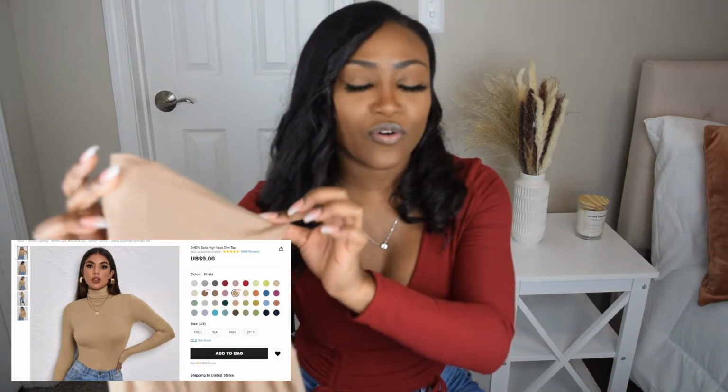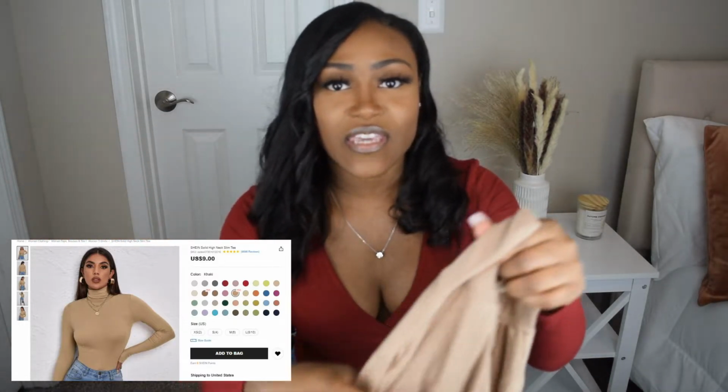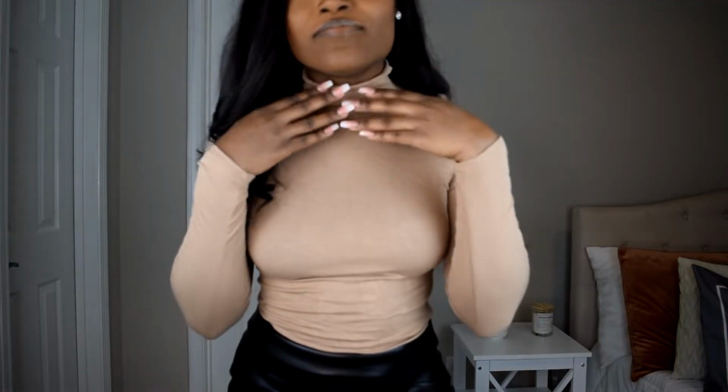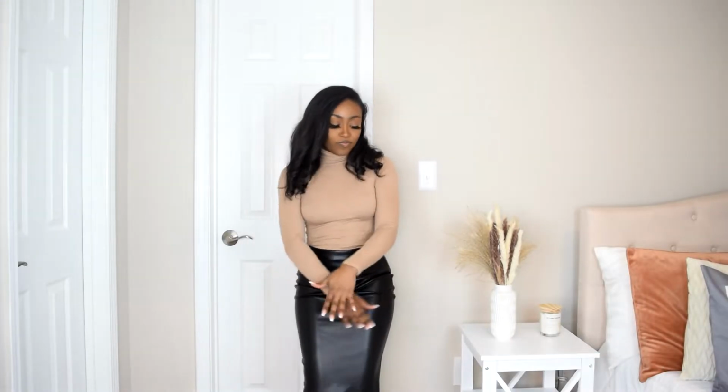So the next top is going to be a tan, not beige, but tan turtleneck. So this is just a basic to have in your closet, because it's one of those neutrals that I feel like you need in your wardrobe. For this one, it is not ribbed, it's just a basic turtleneck, but these are amazing. The quality is really good, it's not see-through, and I just really like this. This is very, very beautiful, and I do recommend, 10 out of 10.